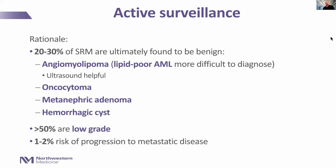Now, an angiomyolipoma is going to be typically easy to recognize on cross-sectional body imaging because of the presence of fat. But lipid-poor angiomyolipomas are difficult to identify. We know that ultrasound can be helpful. They have a hyperechoic appearance on ultrasound almost universally. Very helpful tool in identifying these lesions. Not much else really shows up as hyperechoic on ultrasound. Oncocytoma, metanephric adenomas, and hemorrhagic cysts are all possible or in the differential diagnosis. Another consideration is that greater than 50% are low grade, and really it's more in the order of about 1% risk of progression to metastatic disease in this group.